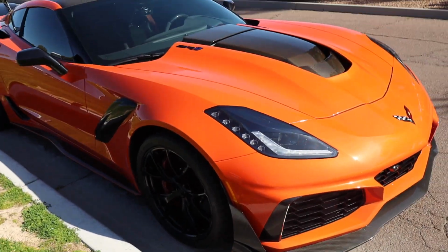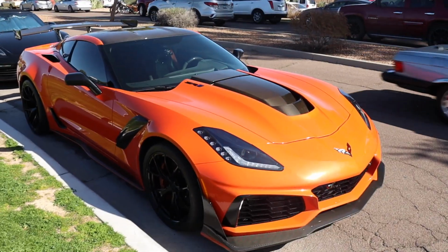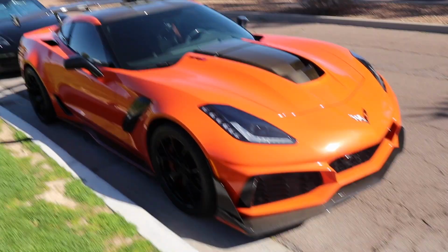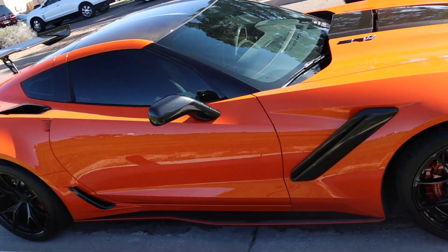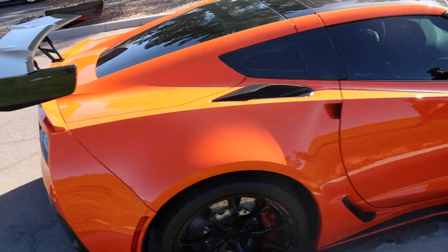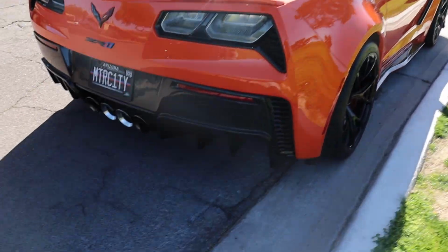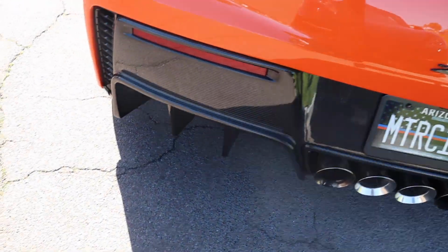Well, let's keep it a buck. I still like the C7. I still like how it looks more than the C8. Just the proportions are a little better. It looks more like a Corvette. Yeah, there's always that MR versus FR thing. I won't go into the whole manual Corvette thing because I was just talking about that. But obviously, clean. I will say, I always felt like C7 ZR1s needed a better diffuser to complement the bigger wing.